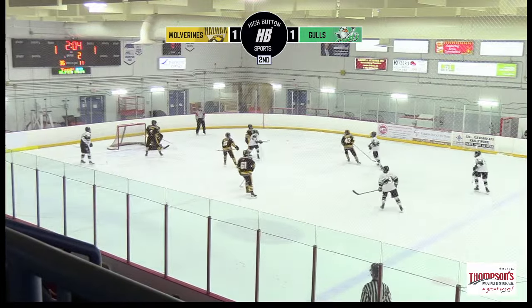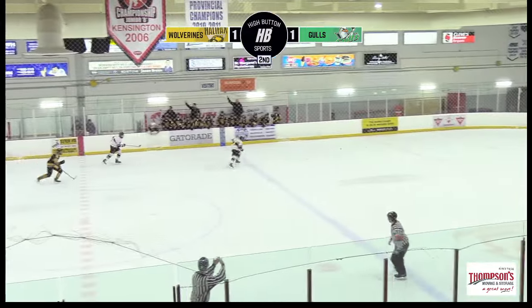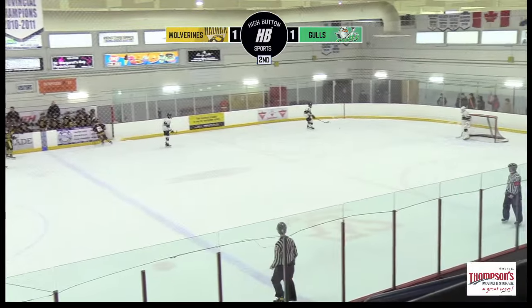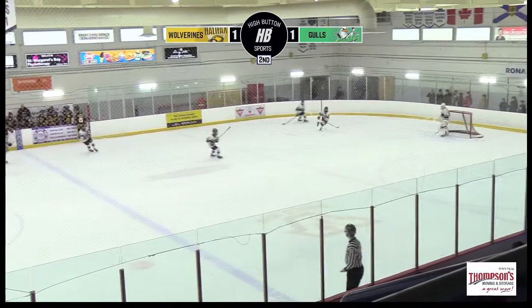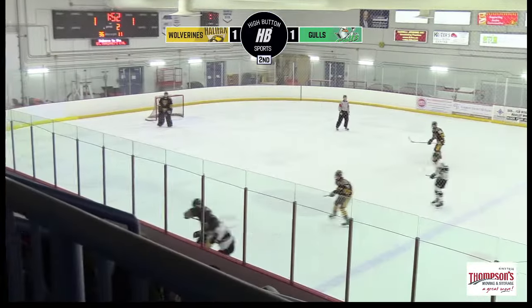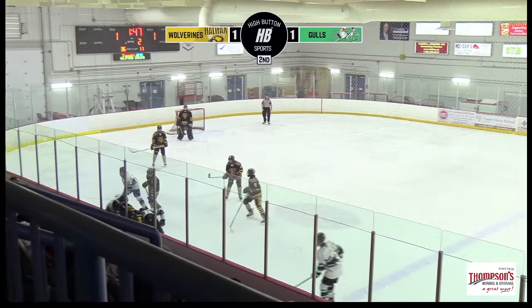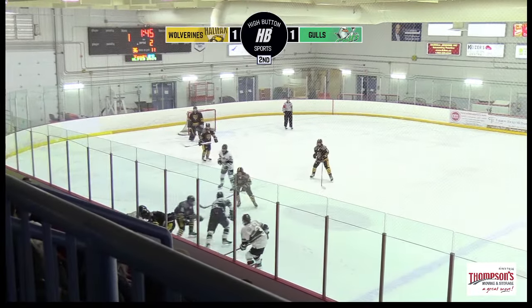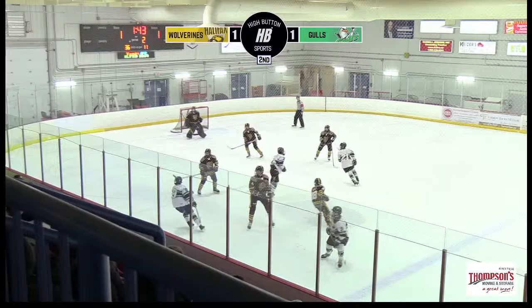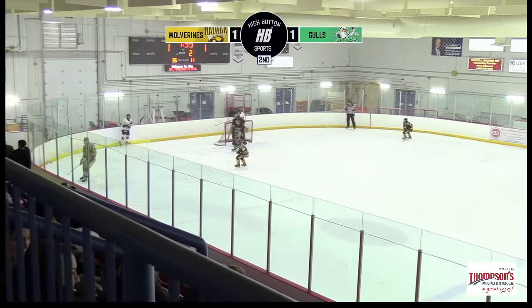Now sent into the slot, shot fired on that one. Off a body, sent down by Halifax here once again. It's going to be waved off on the icing though. As once again, it's off of a body on its way down. Goes down to Liver now, the other side. On the wall, comes back up to the point for the Gulls. Rimmed around, going to head off for a change after that last dump in.